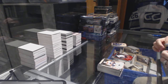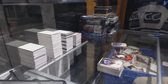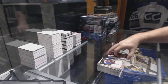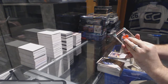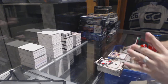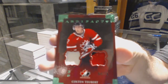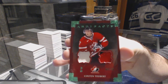Save that for a grand finale. And we have an auto fax for the Nashville Predators, Colin Wilson. Apache, Apache time. Boom, boom, boom, boom. We've got number to 75, Jersey Patch Team Canada for the Edmonton Oilers, Colton Tubert. There we go.